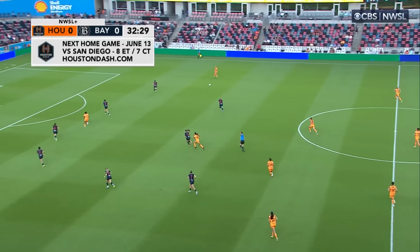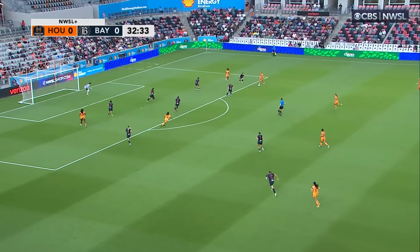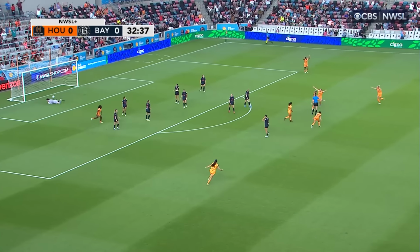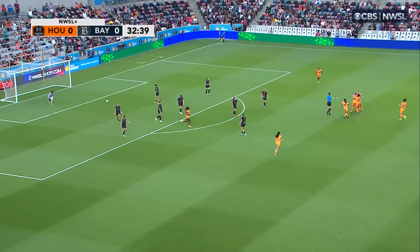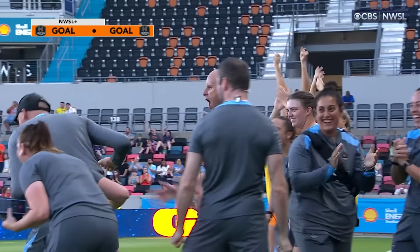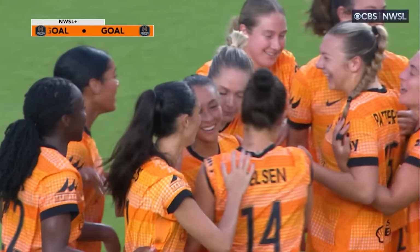Now Dahlkemper had to come off after being tended to. Looks like she has come back out, but the shot taken and scored! Houston! Right off the hydration break, finds the back of the net. Avery Patterson, her second of the season.